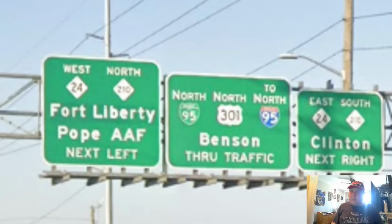In the heart of Fayetteville still, we're now meeting with North Carolina 24 and North Carolina 210 as they're being signed for Clinton and Fort Liberty, while we're heading north towards Benton. I think the only reason why Benton is on there is because of Interstate 95. If you want to favor Interstate 95, do Raleigh, no need for Benton.